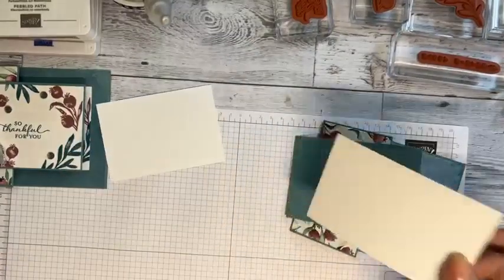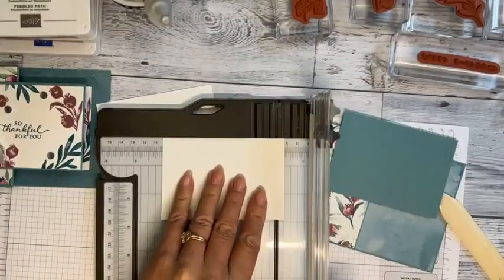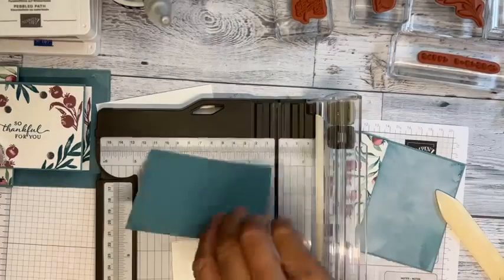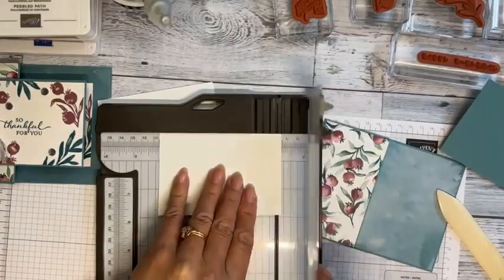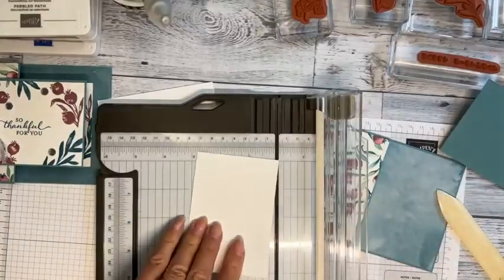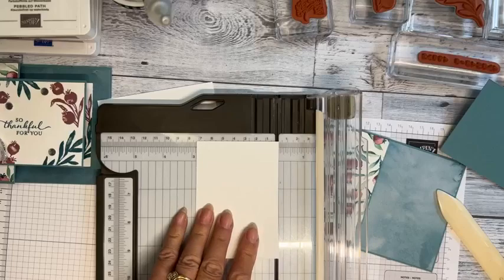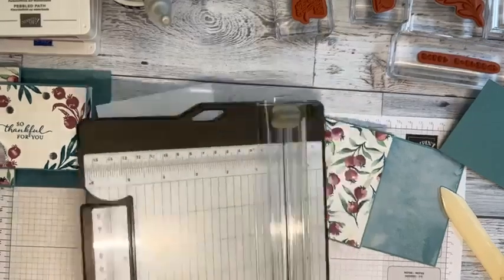I just need to trim it down a little bit. So this will be 4 inches. Let me see, this is 4 1/4. So I want this 4 1/8. And then it should be 2 7/8, and that's exactly what it is.